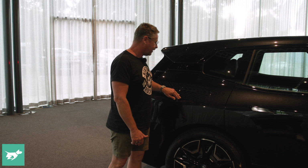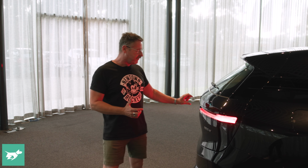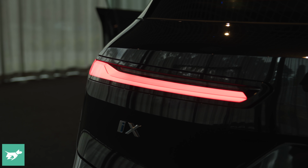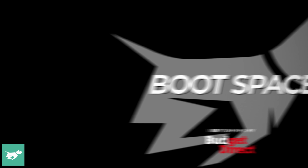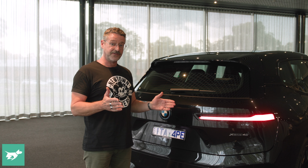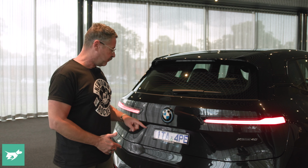And around the back here, it has the same sort of lighting signature as the front, with these very slitty tail lights. This is BMW's new design language, matching the front of the car. It really has a presence from front and rear on. Now, if you thought accessing the boot was via the BMW Roundel, you'd be wrong, because it actually has the little camera thing in the back here, which is quite cute.